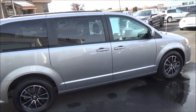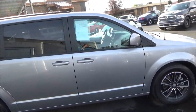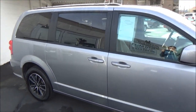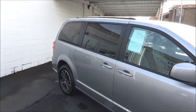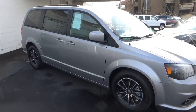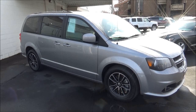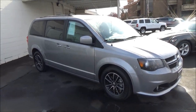This 2019 Grand Caravan we have here is part of the 5th generation Chrysler minivan, which was introduced for 2008, with the Town & Country lasting until 2016, and the Grand Caravan set to be discontinued after the 2020 model year. This generation also marked the end of the short wheelbase models.